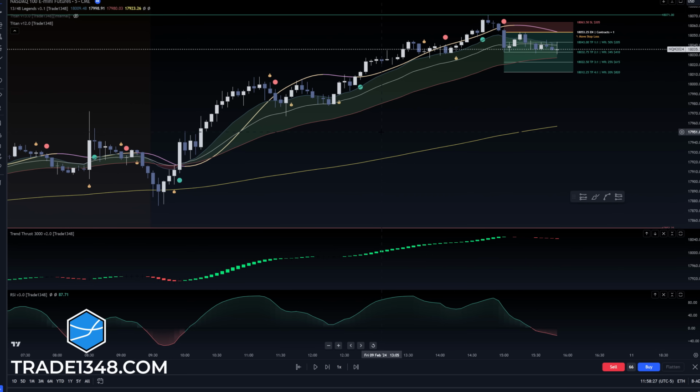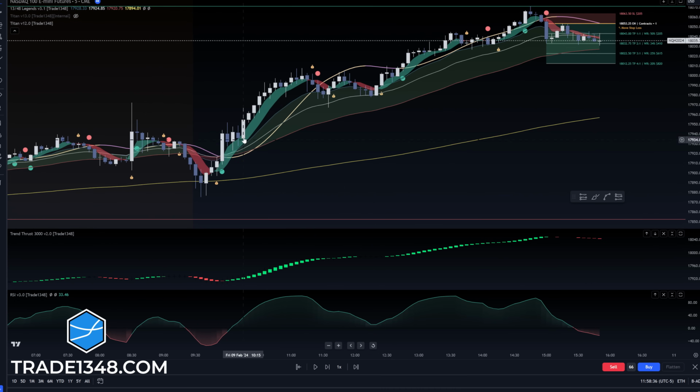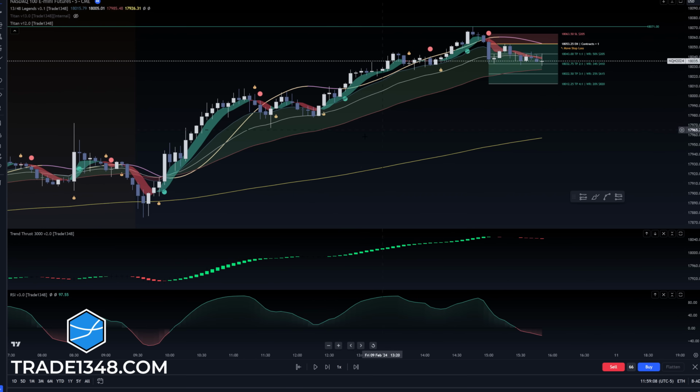Additionally, for those who truly like to keep things color-coded, what we can do is go on over to our 1348 Legends and enable what we call the ribbon. Now, this is a midterm trend, but of course, we color-coded green cloud, green ribbon, green trend thrust, and green strength here with the RSI, giving you all the confluences in the world to allow you to be profitable. And you can see how this also aligns here as we return to a bullish state in the trend. Green cloud, green ribbon, green trend thrust, green strength for a profitable trade.